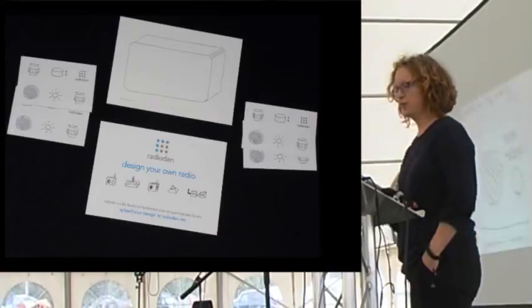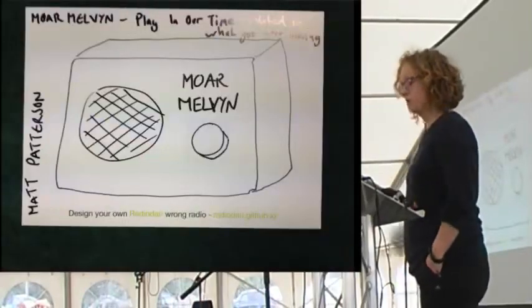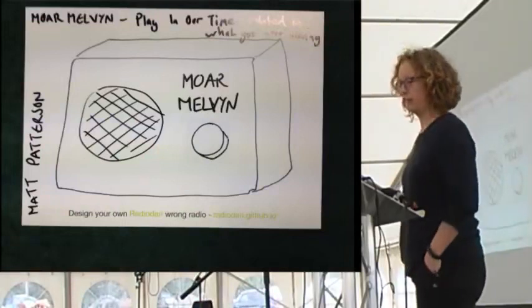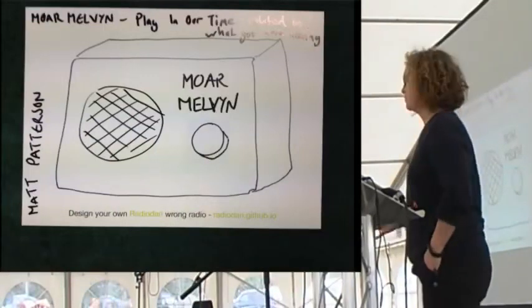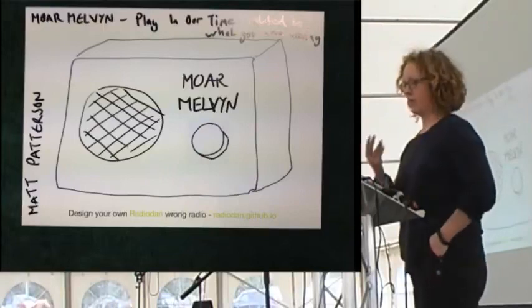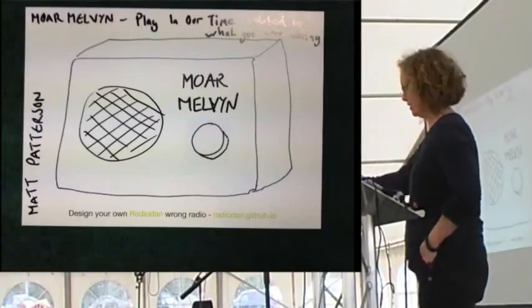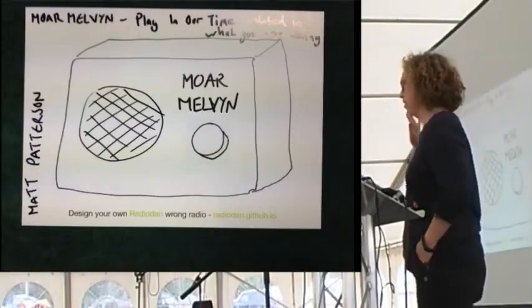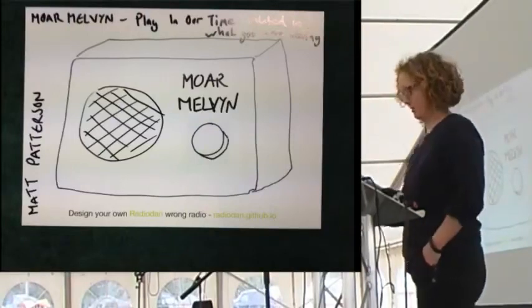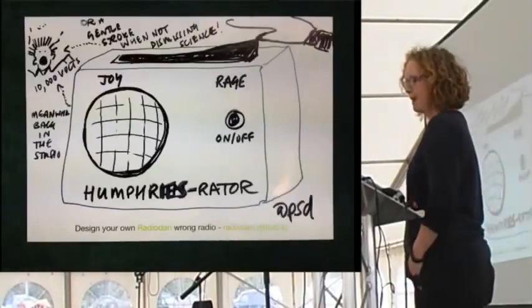So I tried this out about a year ago at an XML summer school, and we got some great ones. So this one is Matt Patterson. He loves Melvyn Bragg. He listens to Radio 4, so whenever something interesting is on the radio, he wants to click the button and it plays an In Our Time that is somehow relevant to whatever it was that just happened. This is a great one from my friend Paul.